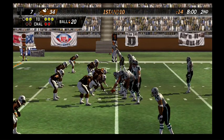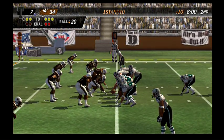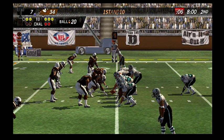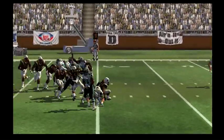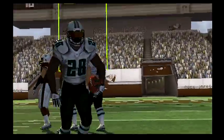First and 10. They line up in the I formation. A little misdirection. Seymour is there for the tackle at the 23.